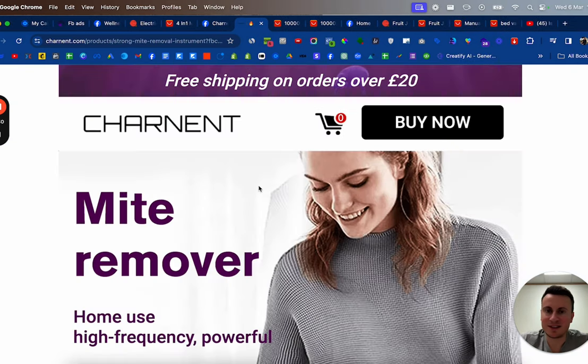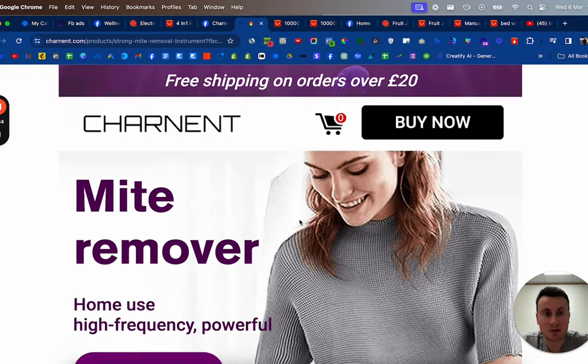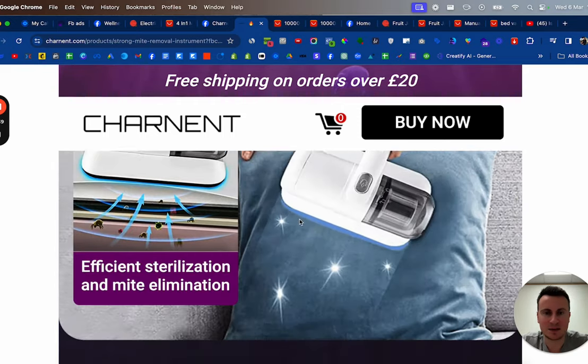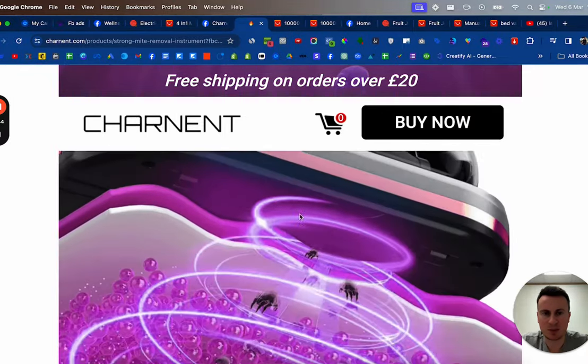Let's take a look at the Shopify store then. I'm not even sure if this is a Shopify store actually. Let's try a Koala Inspector. So it's a Shopify store, but it's kind of like a funnel template. It's like a ClickFunnels layout, really different to the typical e-commerce Shopify store setup.